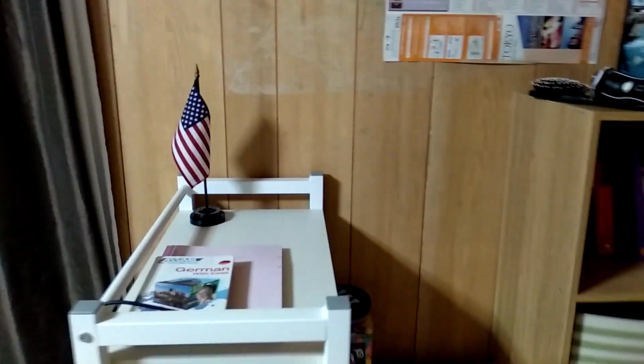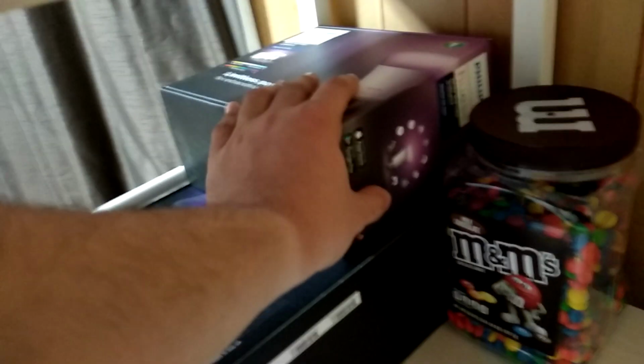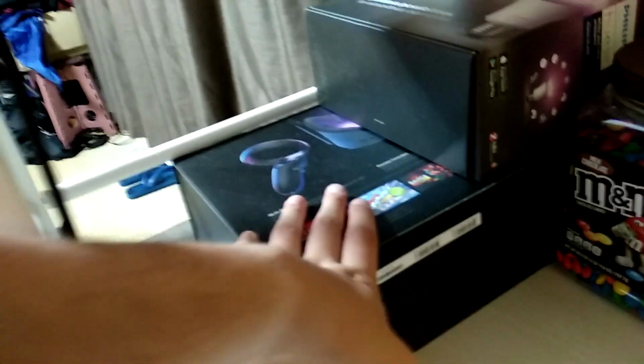It's got a Stormtrooper Snuggie hanging on it. This is a lawn chair type thing that is full of materials left behind and documents. I got my 62-ounce jar of M&Ms here, the smart light bulbs, and the case for the Oculus Quest.